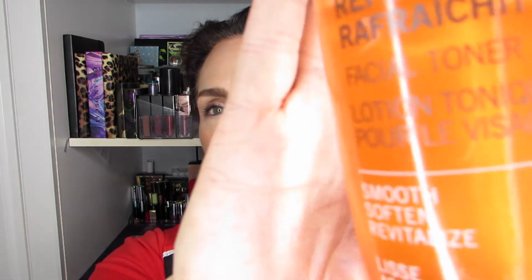I will also use a toner. The toner that I'm using right now is the Joe Fresh Refresh Facial Toner. And as you can see, I'm making some decent progress on this one. It is not my favorite, but it is okay. If you're wondering what my favorite is right now, the Pixie Glow Tonic is my favorite.